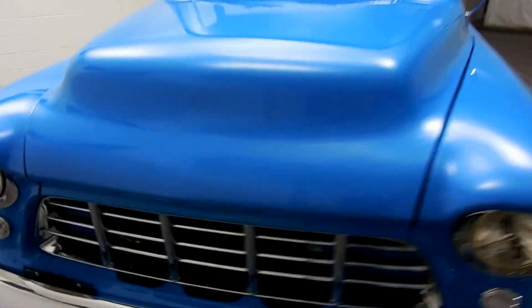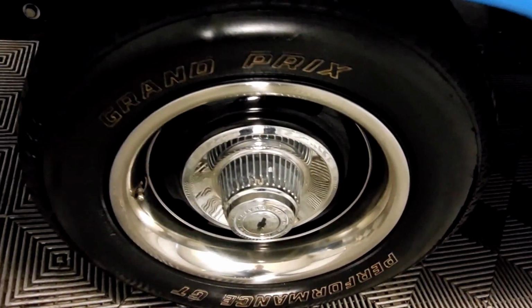Doors are on poppers, blue custom paint. You see it's got LED headlights. If you can think of it in a half-ton Chevy, they've done it here. Mustang, two front disc brakes, power steering, 15-inch radials.